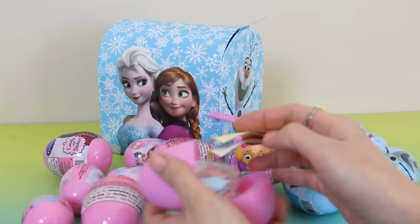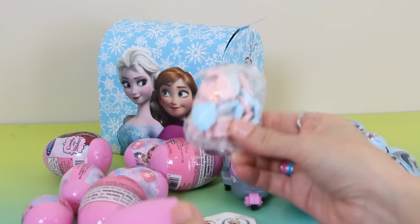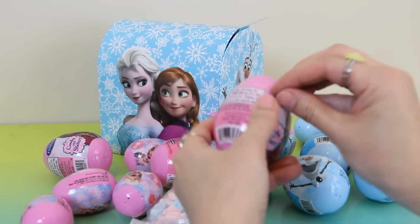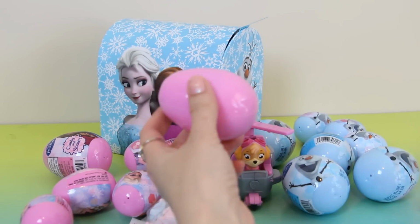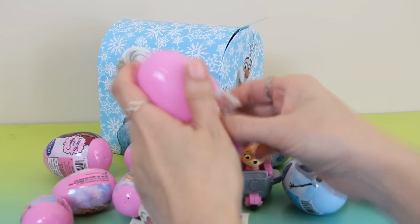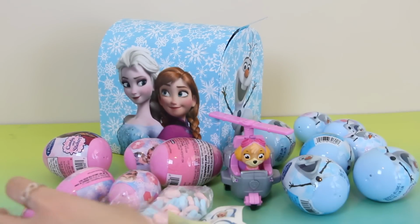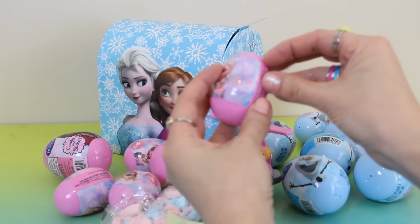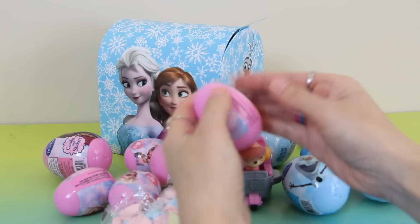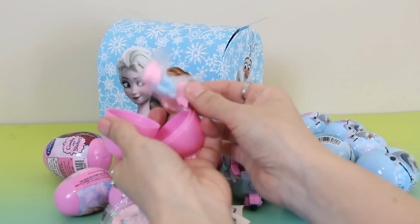It looks like we have frozen stickers, as well as some frozen candies. Some more frozen stickers and the frozen castle candies. Let's open this small pink frozen egg. There's just candy in the small eggs.